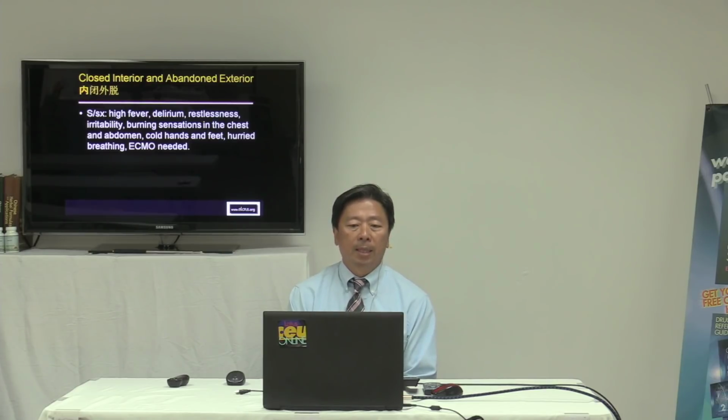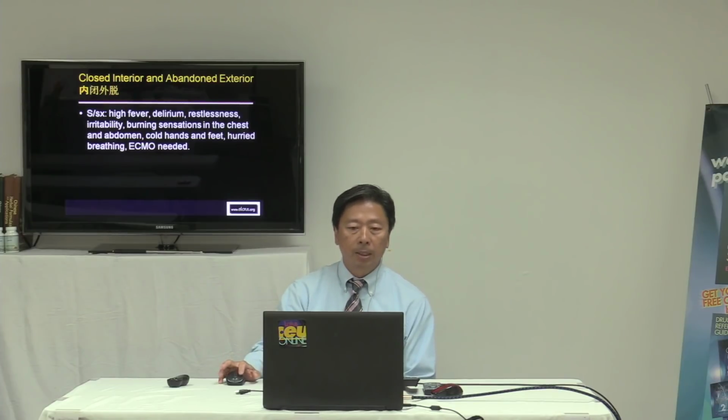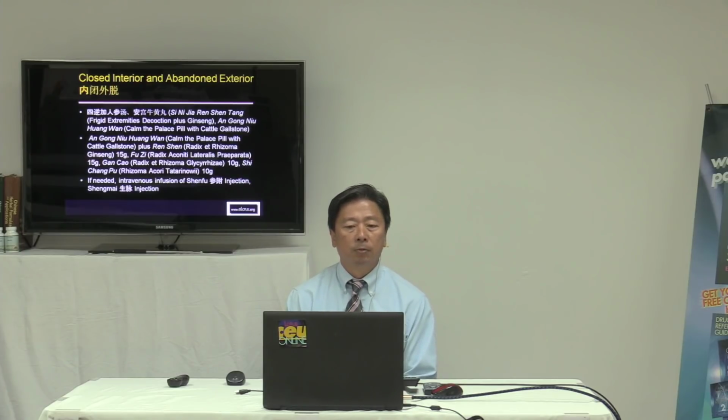And the last part here is patients that have closed interior and abandoned exterior. Unfortunately, this is the last and most severe condition. Hopefully, the patient was able to recover before that, because this is going to be very difficult to treat. The treatment plan is the same. Basically, you use 四逆加人参汤, frigid extremity decoction plus ginseng, and use 安宫牛黄丸 to help resuscitate the patient.